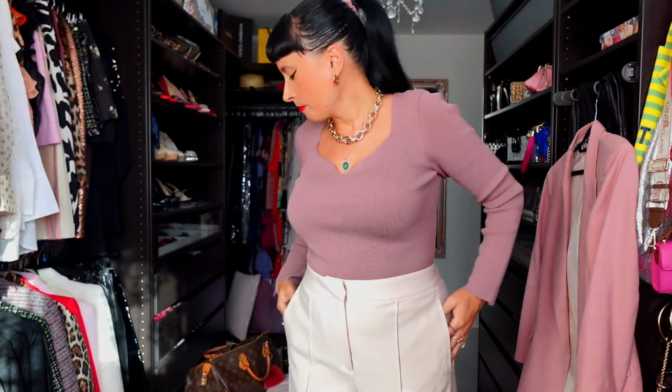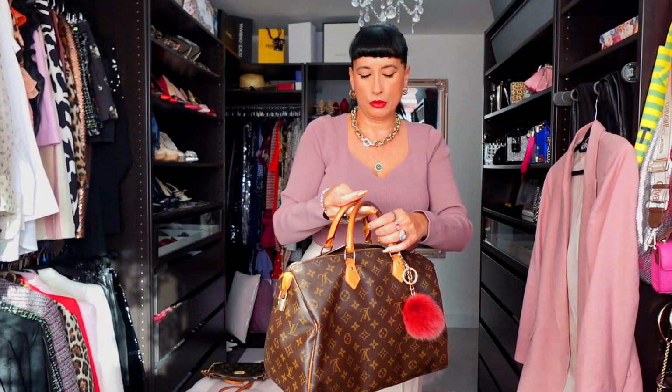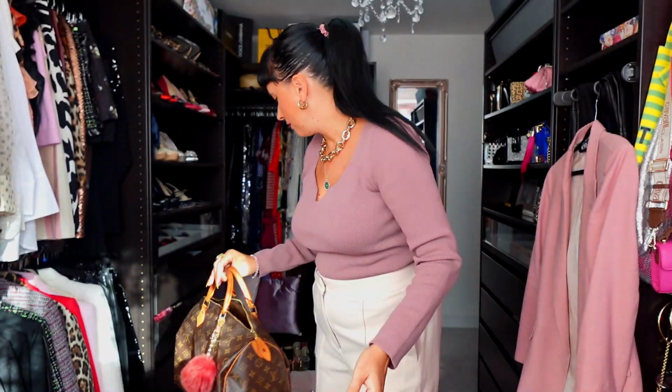I think it's super comfortable. The trousers have an elasticated waist, so I'm going to be super comfy. And then for bag, I'm going to take my Speedy Louis Vuitton bag. It's already packed with stuff. I'm going to show you quickly. It's already full with my stuff.